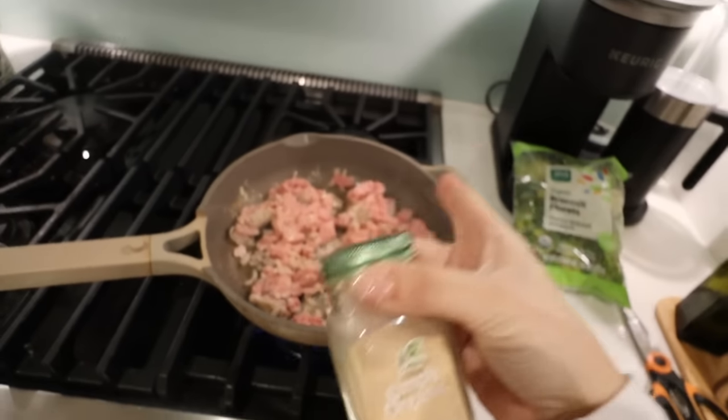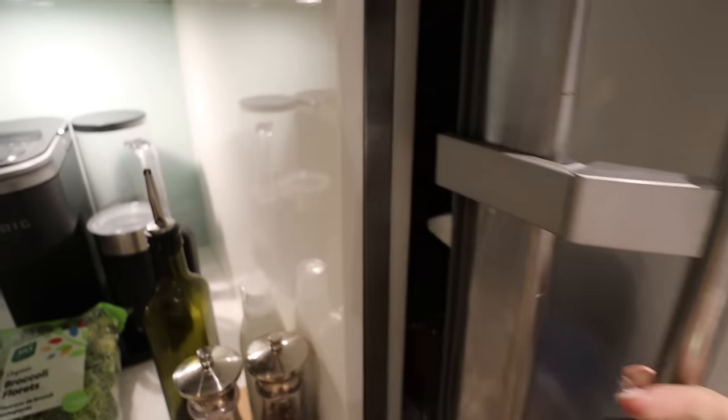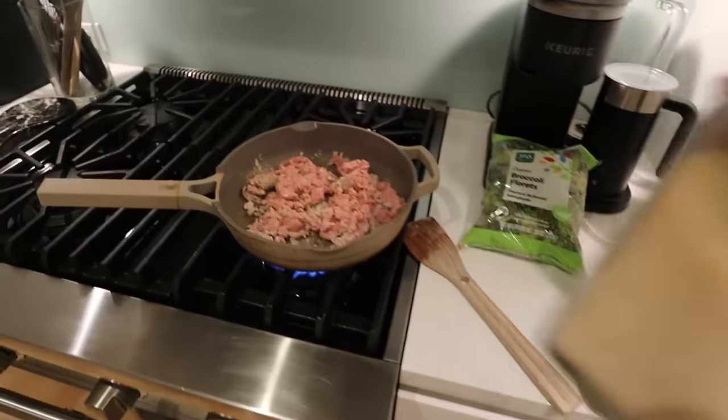Now I am cooking, making some ground turkey, broccoli, just kind of emptying out the fridge since I leave tomorrow.